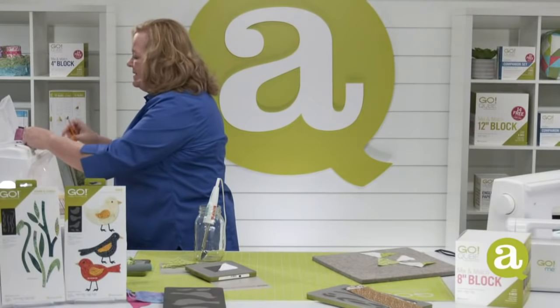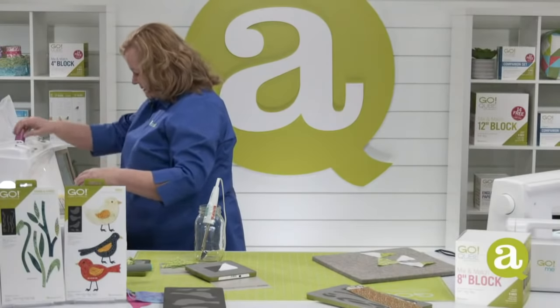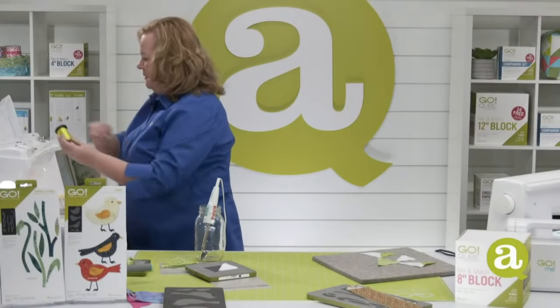Okay, so this is the coolest part of embroidery, right? You don't have to just sit and babysit it. It's not like toddlers.